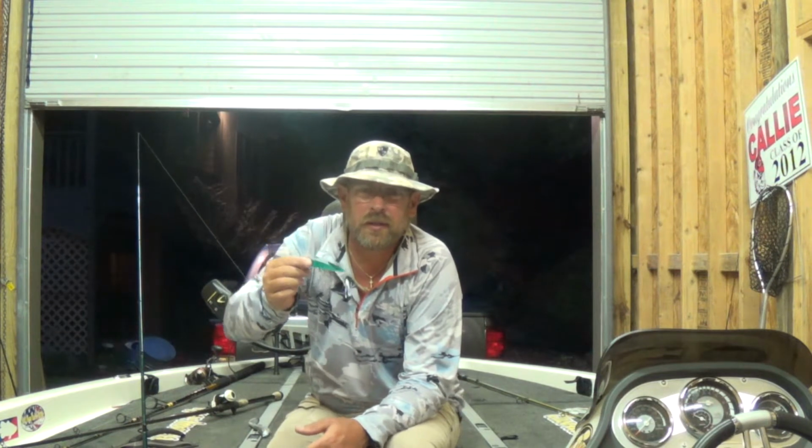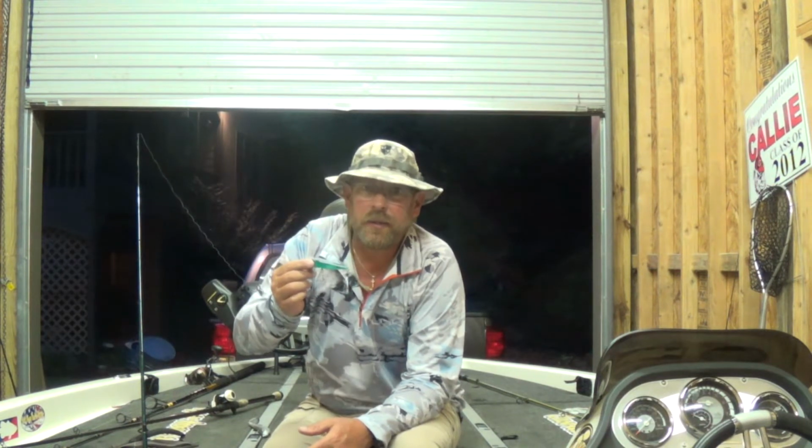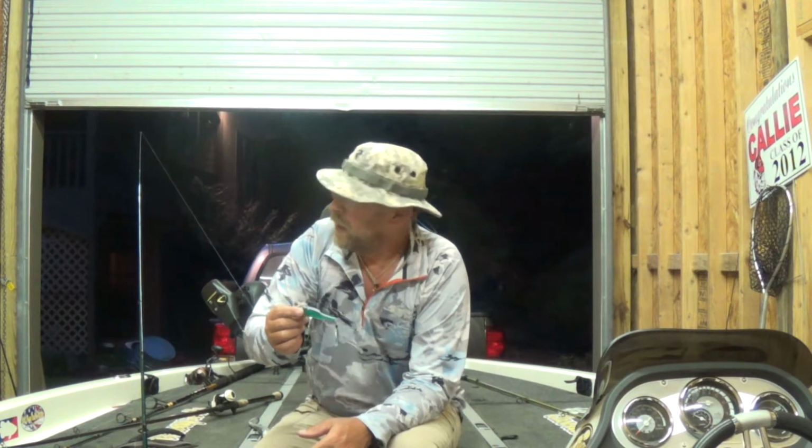Every once in a while we get a lull in the action, but bass are still chasing this thing, especially in low light conditions. It looks like this morning there's going to be a little bit of overcast skies, a little more low light than we've had with these bluebird skies. We're going to have a little wind out of the west, and instead of mid-90 degree temperatures, something more along the lines of the upper 80s today. So I expect us to get some topwater bass first thing this morning.